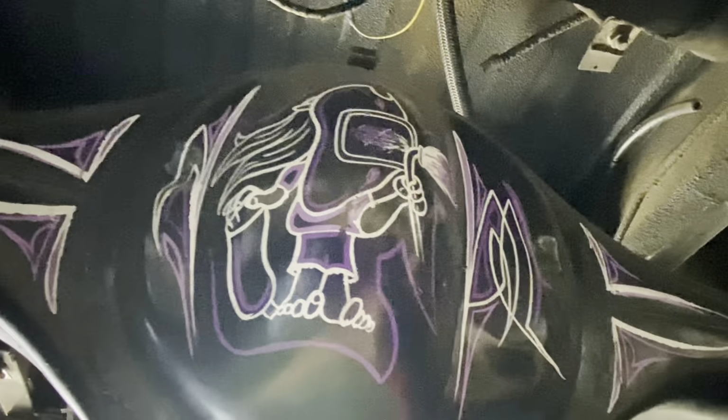A 357, 350 horse, 327, 11-to-1 that we put together out of just scrap parts around the shop just to see if we could do it. Amazing. Let's hear it.